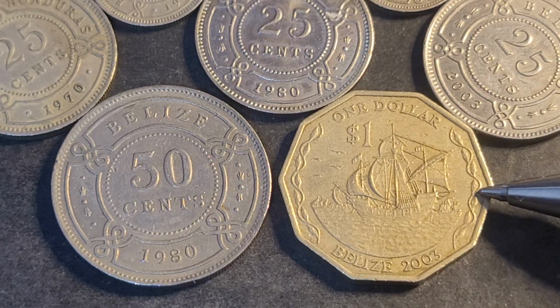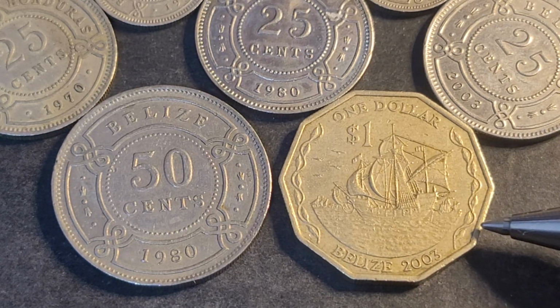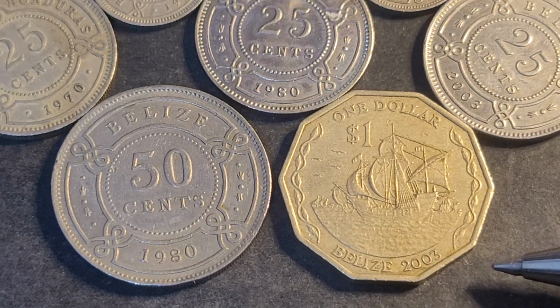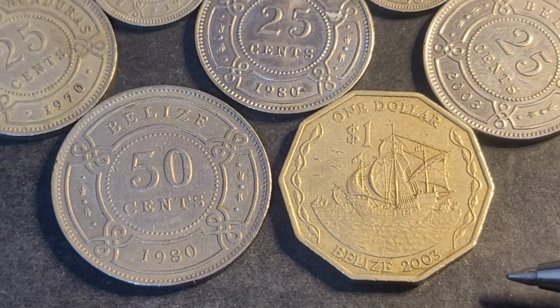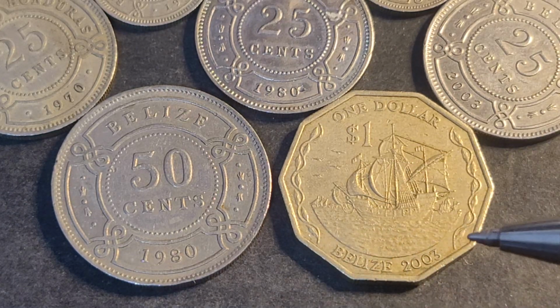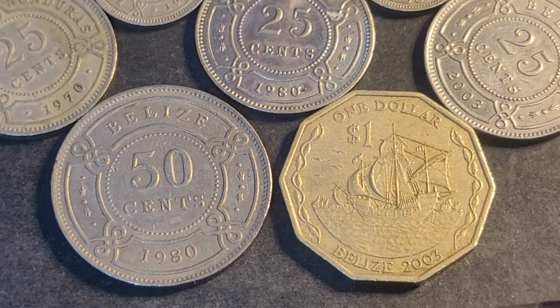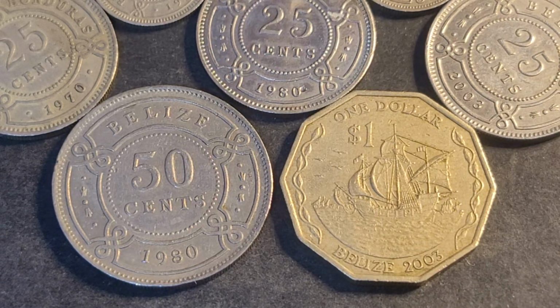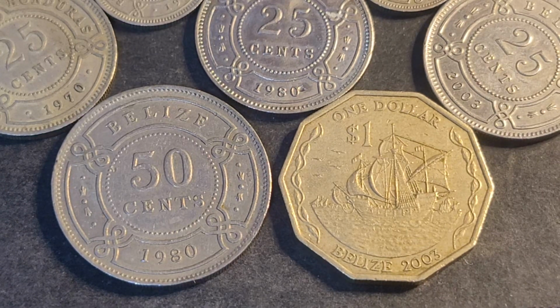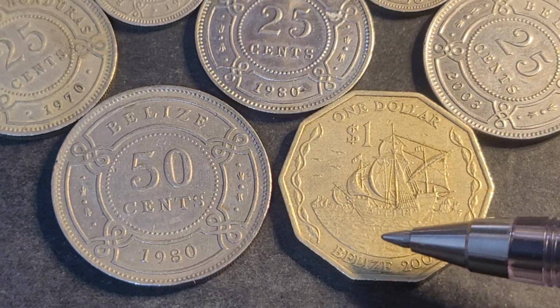Then we have the $1 coin. That was first issued in 1990, last minted in 2022. And there's only one commemorative coin in 2012, which I don't have. None of these have mintage figures. And 2003 seems to be the more common year. 2018 seems to be a hard year to get, and 1992 seems to be the hardest. And there's 2021 and 22, but most of those are probably not being released into circulation. And all of these have been minted in the UK.